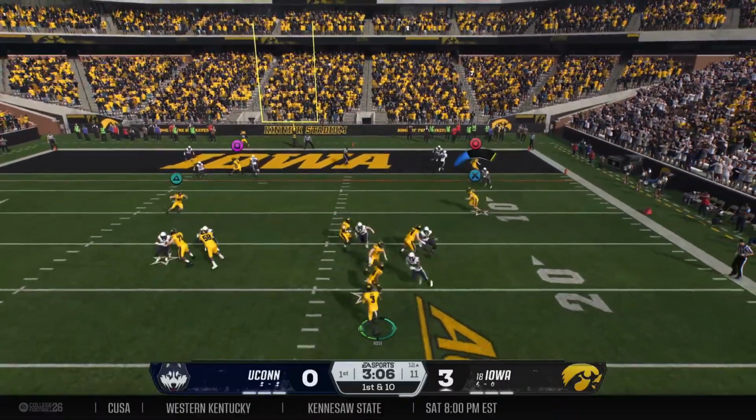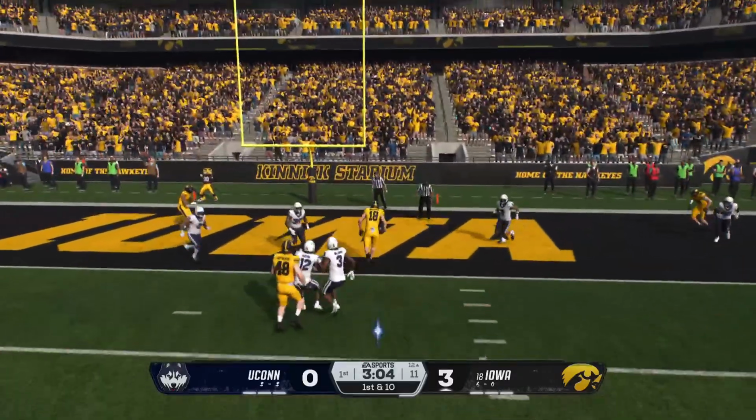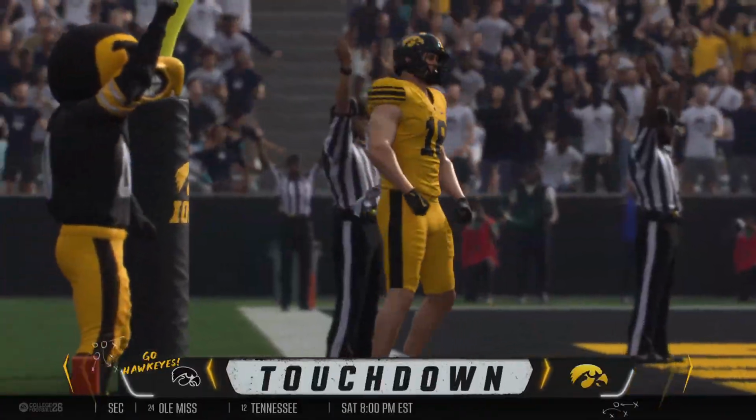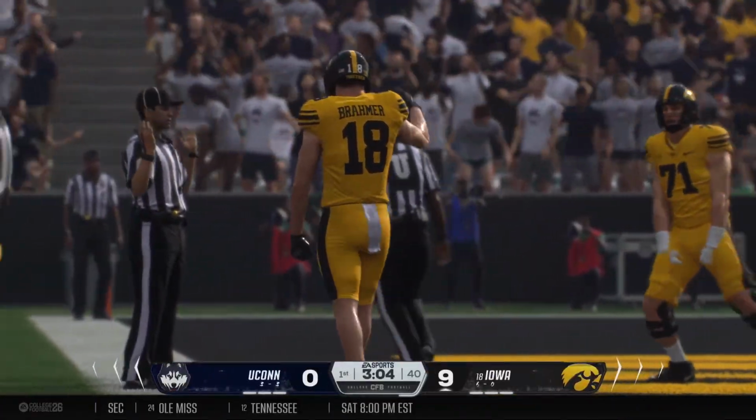Looking to throw on first down. He makes a grab. They will score. Touchdown, Iowa. They score for the big fella here.